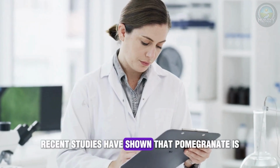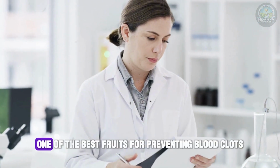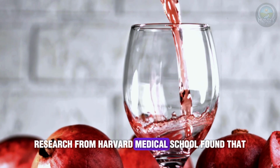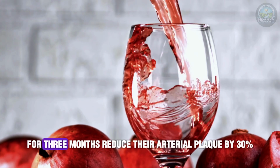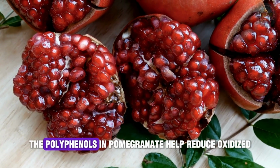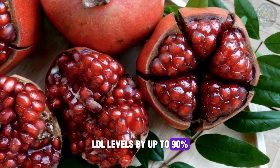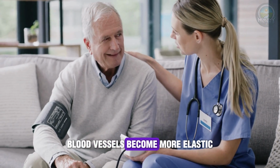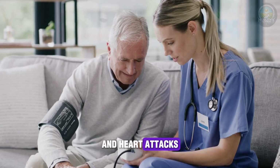Recent studies have shown that pomegranate is not only beneficial for cardiovascular health but also one of the best fruits for preventing blood clots. Research from Harvard Medical School found that people who drank pomegranate juice daily for 3 months reduced their arterial plaque by 30%. The polyphenols in pomegranate help reduce oxidized LDL levels by up to 90%, thereby preventing blood clot formation. Blood vessels become more elastic, helping reduce the risk of high blood pressure and heart attacks.